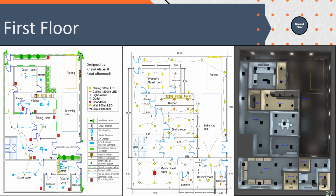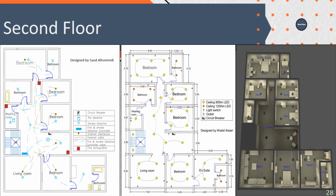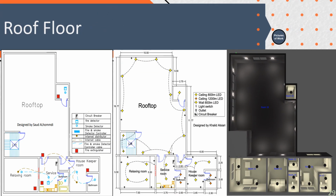As we can see here, some pictures of the electrical work. As we can see at the right, we have a Dialux simulation for the design, which shows the distribution of the lighting for the floor. And at the middle, we have electrical distribution of lights. And at the left, we have distribution of electrical systems. The same idea also is applied for the second floor, as we can see, and for the roof floors.